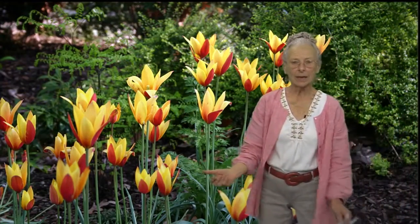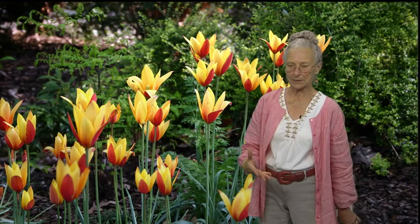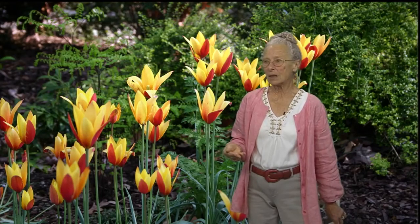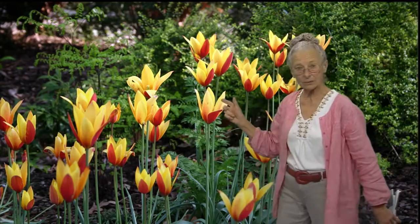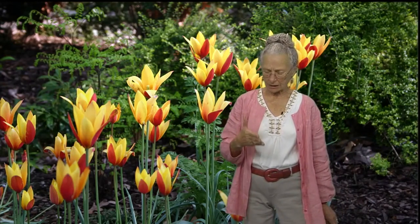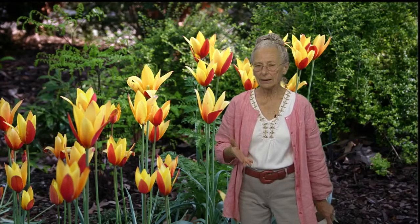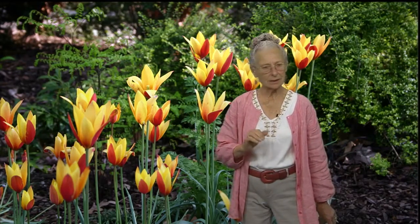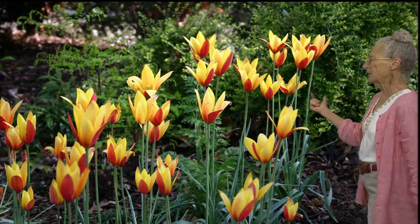Guess what's in the spring? This entire area is covered with different kinds of bulbs. Now, tulips are much loved by deer. They're also a little difficult to get to come back year after year, but not this one. Next year, next fall, look for Tulipa chrysantha. This is a species type tulip, and it just gets better as time goes by. Absolutely beautiful. Next picture, please.